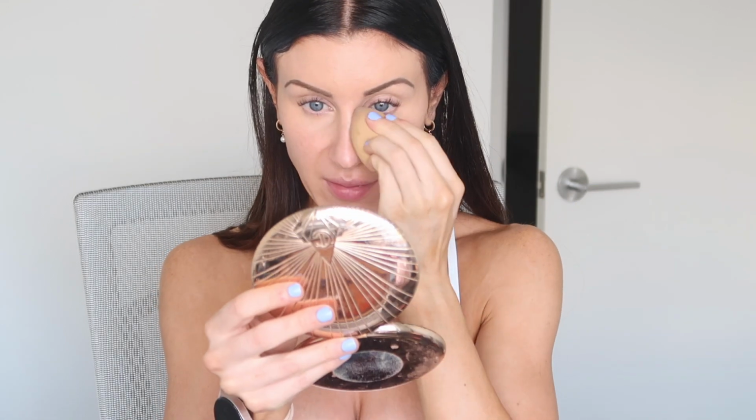I typically like to go, like you saw me apply my foundation with a brush, I like to go over everything with either a sponge or I'll take another clean foundation brush, like say this PK Beauty one, and I'll go over the edges just to ensure that there's not product sitting on top of my face. This will take off any excess product and just tapping that in.